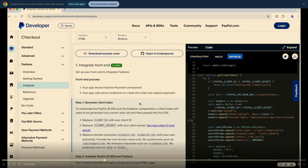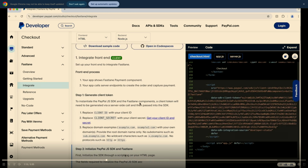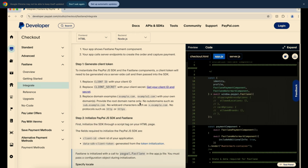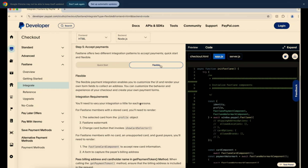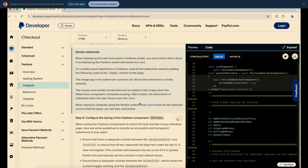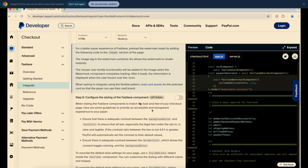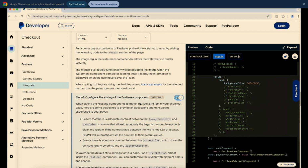Also, we have created an interactive experience. So when you scroll down to different sections, it will highlight that to you, exactly on the code panel or the preview area. You can switch between the flexible mode or quick start mode. And you can also enable the styling components, which would give you a boilerplate where you can make changes to your design. And if you want to customize the experience for your own goods, you can do that as well.